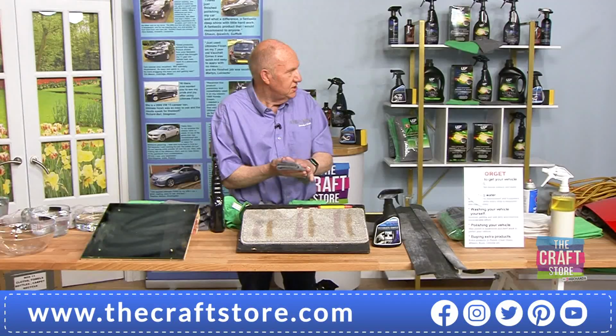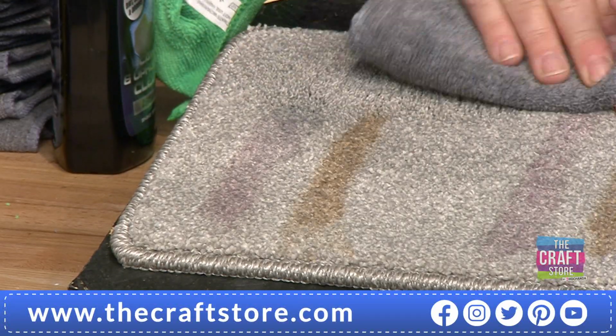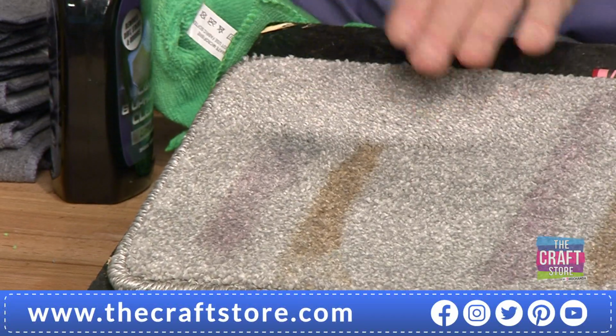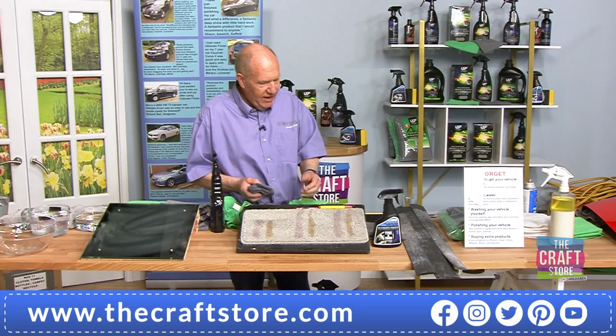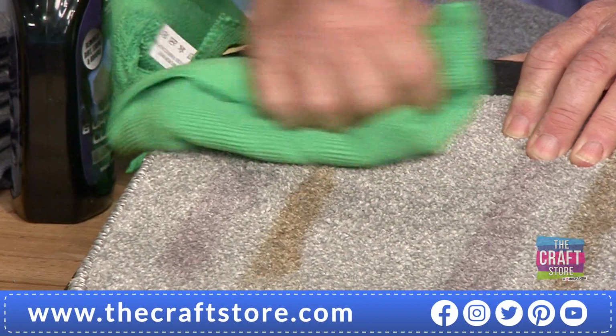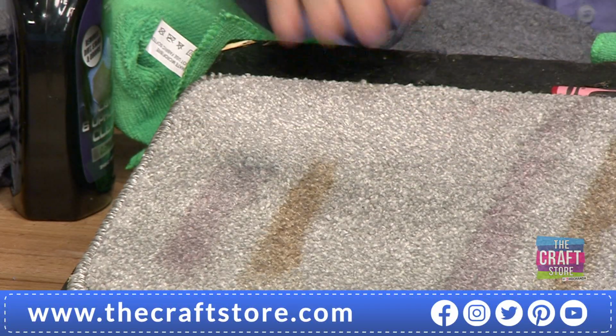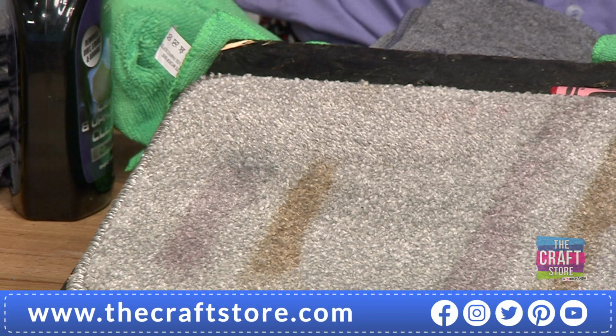And then this is just a damp Ultimate Microfiber. Just go over it with a damp Ultimate Microfiber just to finish it off. Now that's the stain gone. And then all you do is leave it to air dry, or if you go with a dry cloth, it will take most of the moisture out straight away. Leave it to air dry before you walk on it. It's almost dry now, but all the stain's gone in seconds.